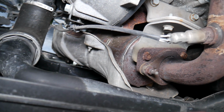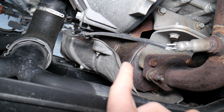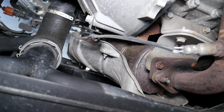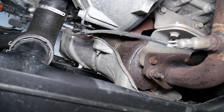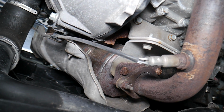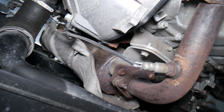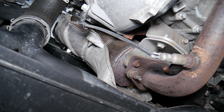Now, if you're replacing it, one thing that you need to make sure of, if you live in the US, in a state like California or New York maybe, is that you need to get the 50 states emission catalytic converter, because if you get the 48 states emission one, it will not meet those requirements and you will need to replace it again. Otherwise you will not be able to pass emissions in most cases. If you live in Europe, the same way, make sure you get the one that's certified for your specific country, because otherwise it will not pass.